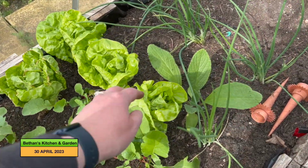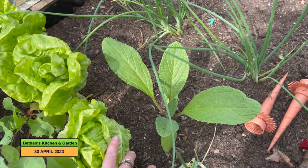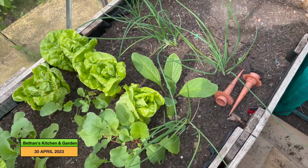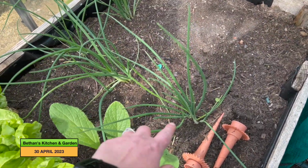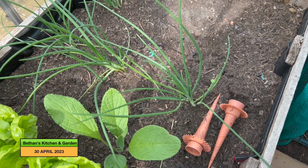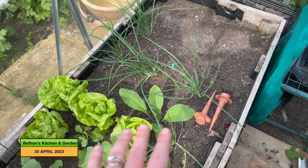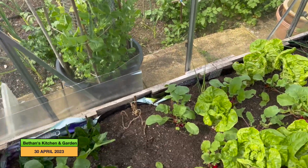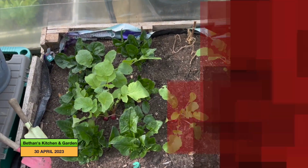Oh, and I got this, which I'm not sure if this is a foxglove, but I kind of need to take it out anyway. It's not going to grow on in here. Oh, and the multi-sown onions these are, but I'm growing them as spring onions, so we'll be taking them soon as well. And then we'll be planting up this area with peppers and tomatoes.